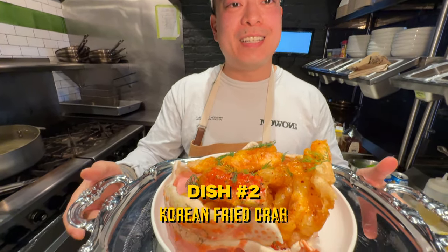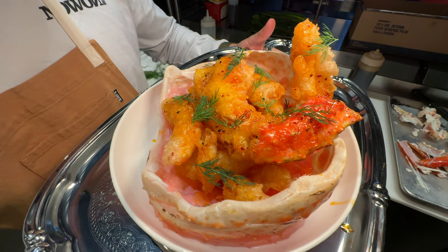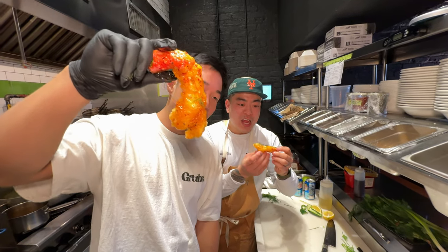Garnish with some dill. There you go. Dish number two, we got KFC, Korean fried crab with chili, honey, garlic butter. Should we dig in? Let's do it.